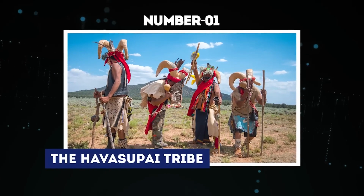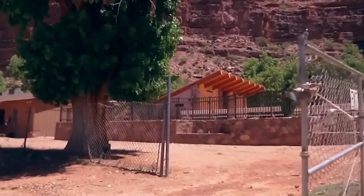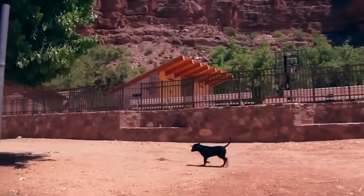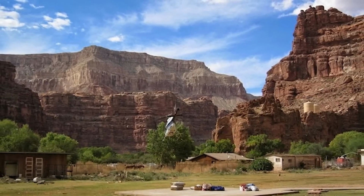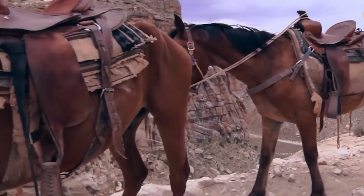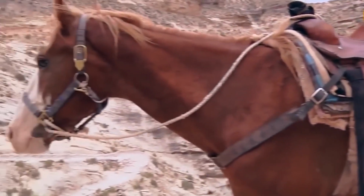Number 1. The Havasupai Tribe. The Havasupai people, also known as the Havasu Baja, primarily reside in Supai, a tributary canyon within the Grand Canyon. It is one of the smallest American Indian nations in the United States, and the only place where mail is sent and delivered by mule.